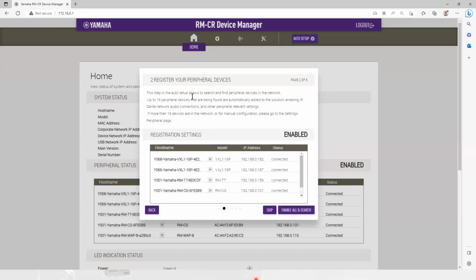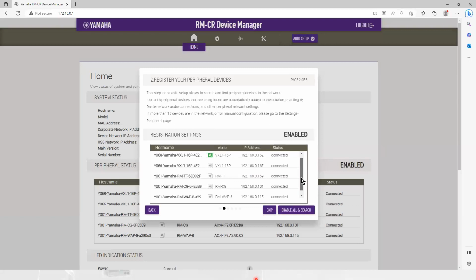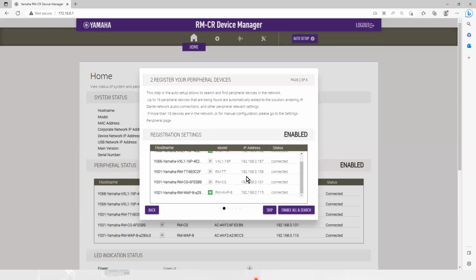You click next, it just found all of my devices. Right now I'm flashing the LED on my ceiling mic. This is huge when you're doing combine and divide in multiple rooms. You can flash the LED on any device, even your wireless WAP on the ceiling, and see, I don't have to write down MAC addresses. I know which devices I'm physically working with right now.